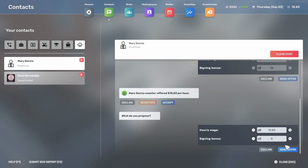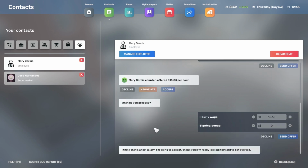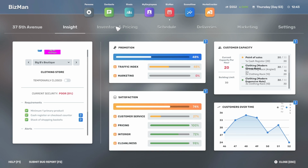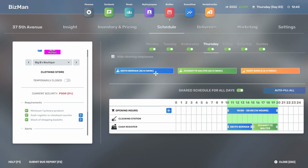No, that's not how this works. No, you've misunderstood. What if we go back to original 1567 and just drop it to 1565? Send offer? That's a fair salary, thank you. Okay, we saved ourselves hardly any money, but okay, brilliant. We've got ourselves a cleaner as well, which will just help out a bit. Just saves us having to do it.